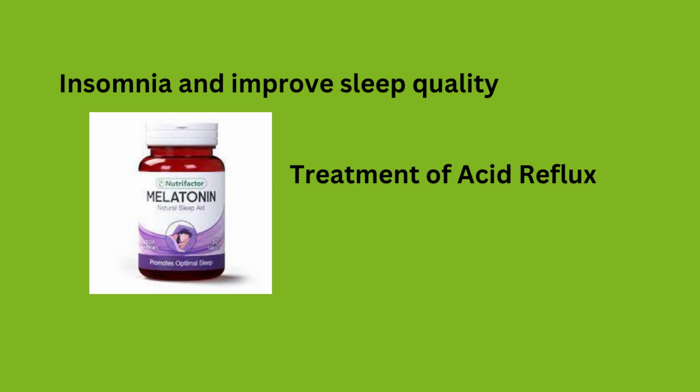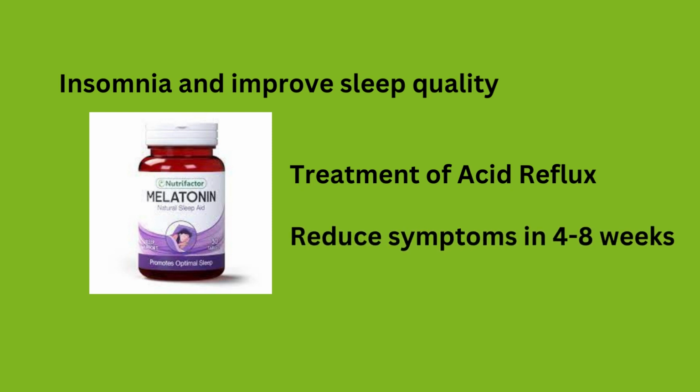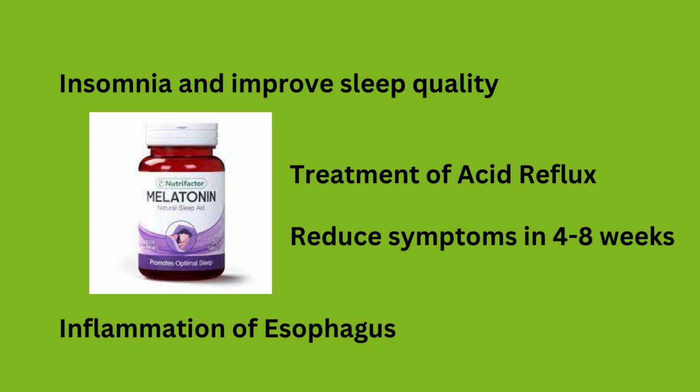According to one study in 36 people, taking melatonin either alone or with heartburn medication for 4 to 8 weeks reduced symptoms of GERD. What's more, some studies suggest that melatonin may help protect against inflammation of the esophagus, which could prevent long-term health issues.